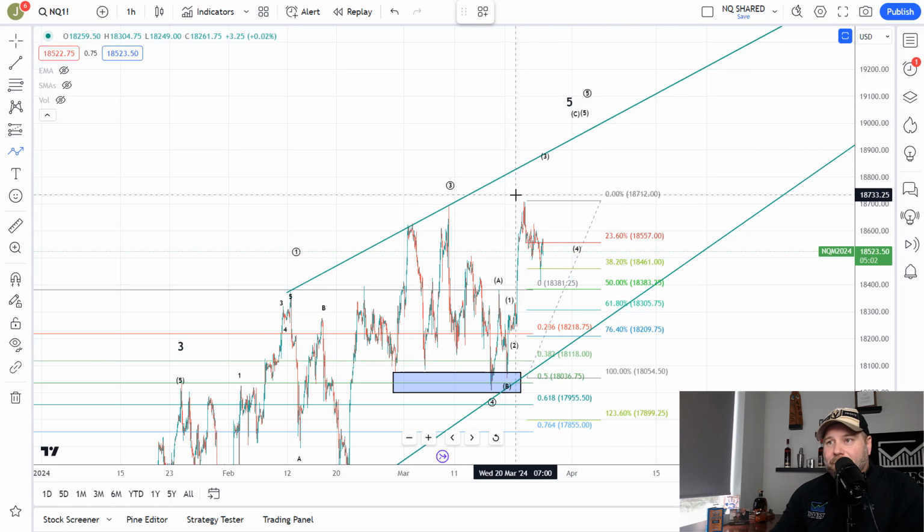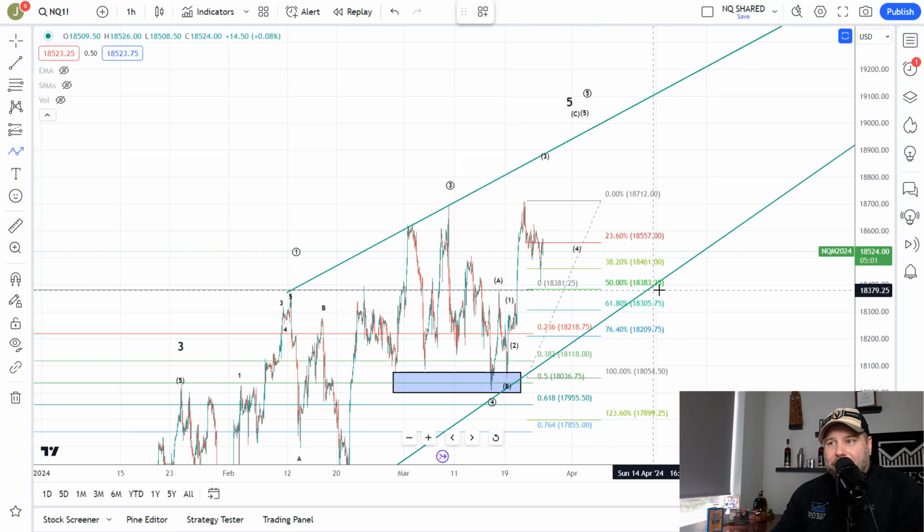Now, if we do have a top in place and they are going to come down, the first level they need to break is 18,383. 18,383 would be the first warning to the bulls. They would still need to come down a little further. Breaking this 18,200 level would be significant.